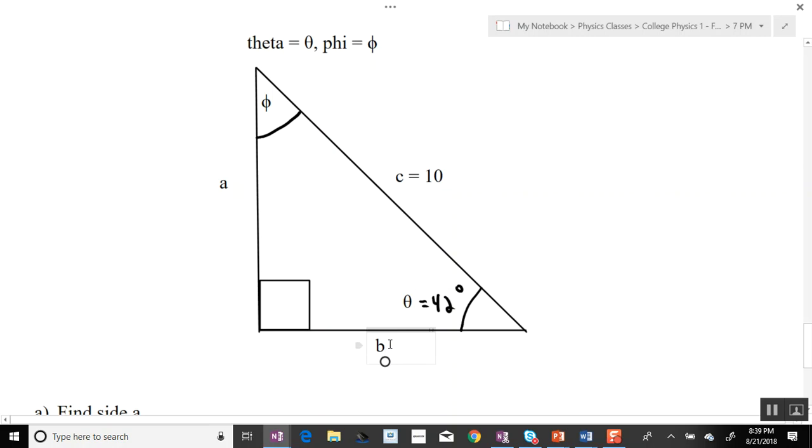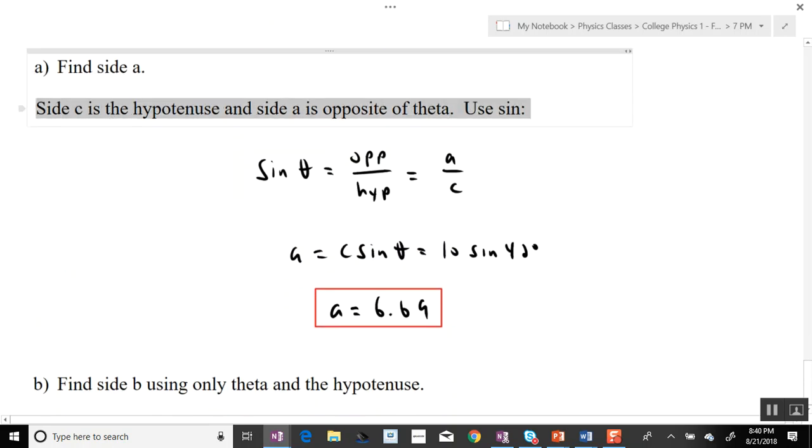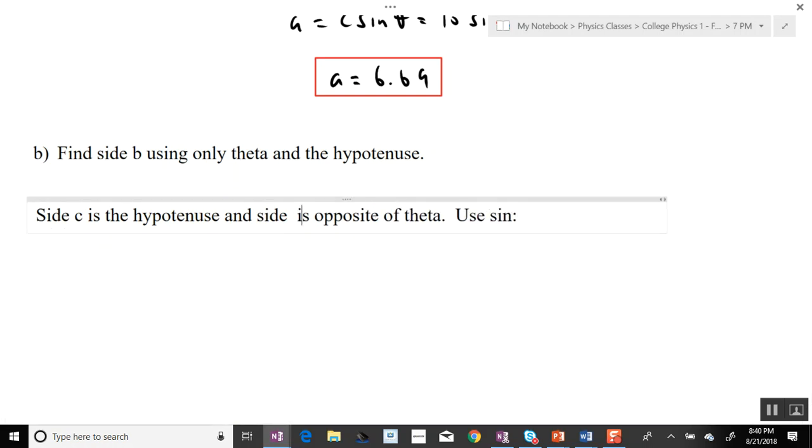So how does side B relate to theta? It's the adjacent side, right? Side C is still the hypotenuse, correct? All right. So kind of similar to this, but we need to change the wording a bit. So side C is still the hypotenuse, but now we want to find side B, and side B is adjacent, right, to theta.